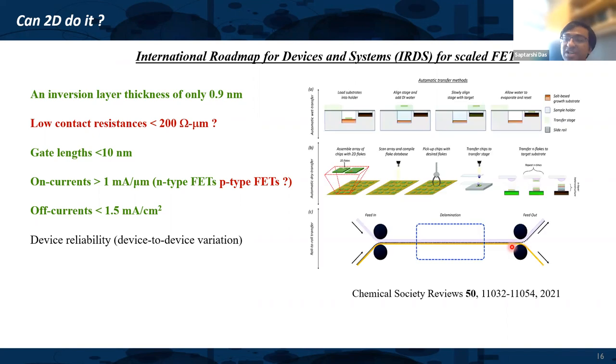And what we feel, at least from our own experience of living with this 2D material, transferring it every now and then, is that the transfer process remains a major bottleneck in terms of device-to-device variability, reliability, and all those things. Now, there has been a lot of progress in this field: wet-free transfer, dry transfer, roll-to-roll transfer.